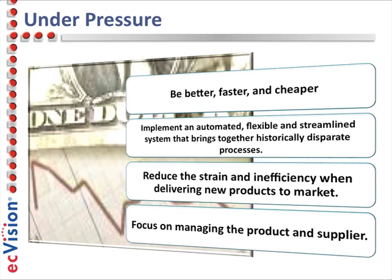So, to survive in today's marketplace, retailers are under pressure to be better, faster, and cheaper than their competitors. To achieve these goals, retailers need to implement an automated, flexible, and streamlined system that brings together historically disparate processes. So you've got information sitting in an ERP system, you've got information sitting in a PDM system, and none of those systems are actually reading together and giving you the data that you need. And you need to be able to put more attention focusing on the managing of the product and the supplier.